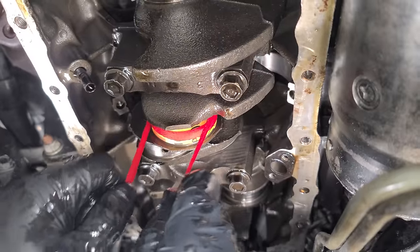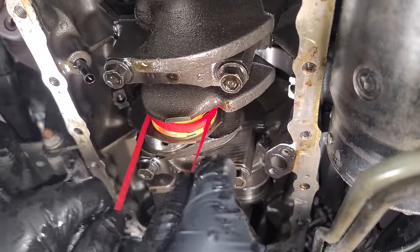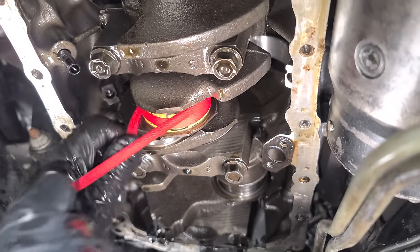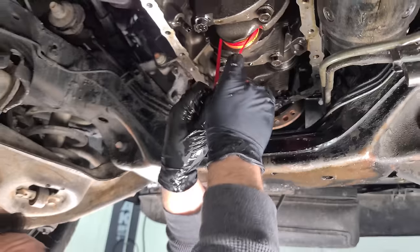All right, at this point, we're just kind of flossing away here. So you wanna have that flat side pretty much right in the middle, but you can see we have one end here and one end here. So it is getting pressure all the way around. And we are polishing away, flossing our crank.